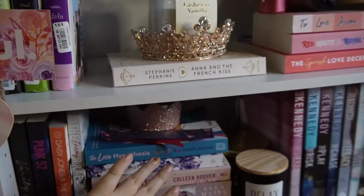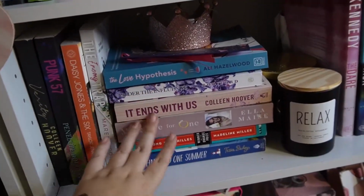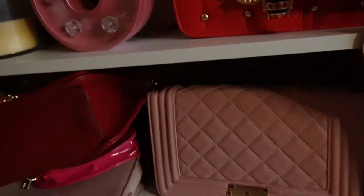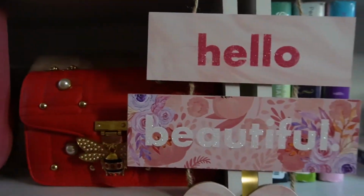Before we put this up, I think I have to rearrange this so it looks okay because I'm going to block it. So I have to rearrange some of the books because I was reading some of them and they don't look as pretty now, and I have to do this side of all the bags and the shoes and get rid of the Christmas candles. So let's time lapse this.